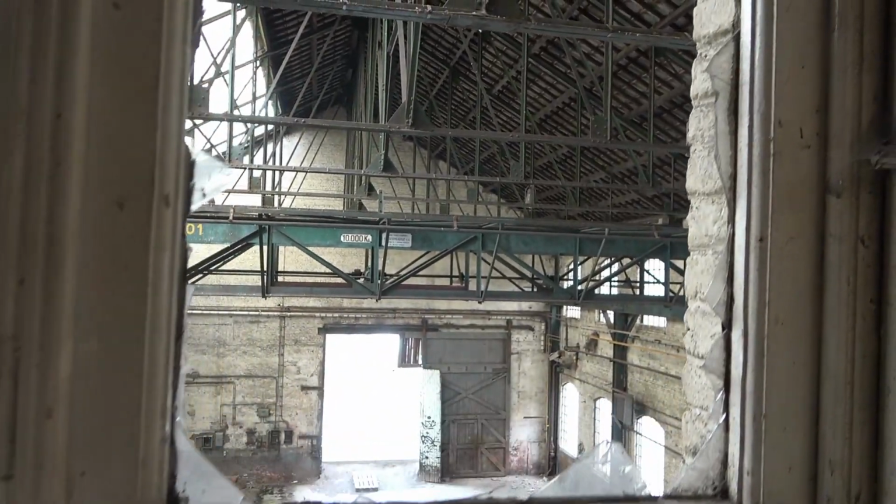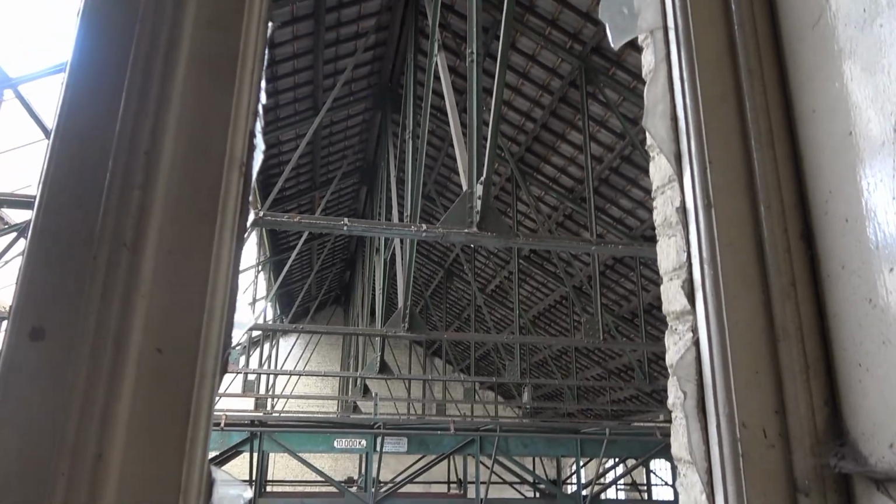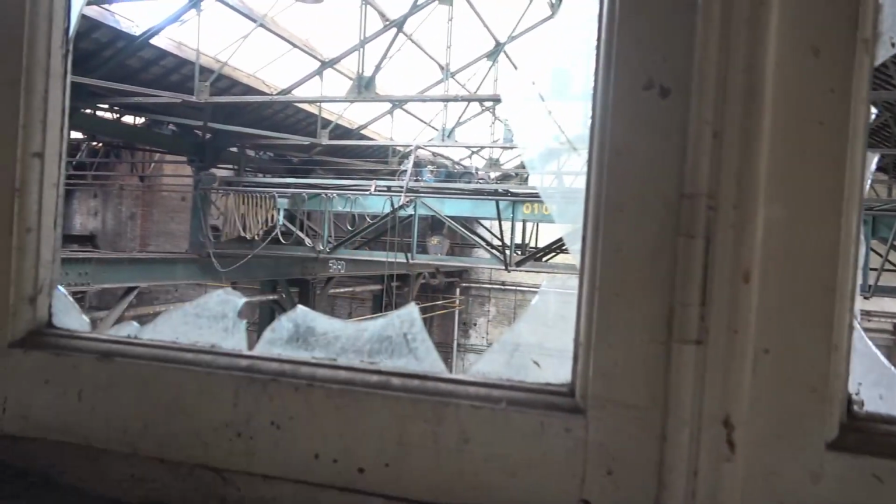Just look how deep we already are. This is where we came in. And you can hear the pigeons all around you. It's really beautiful. Yeah, I really like this.